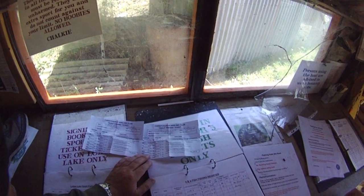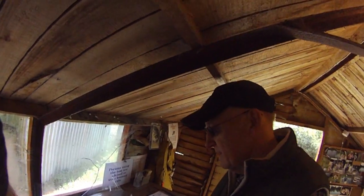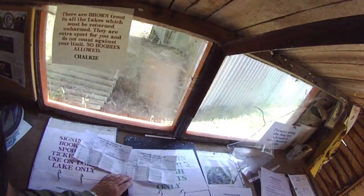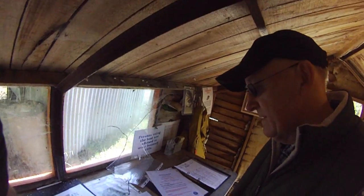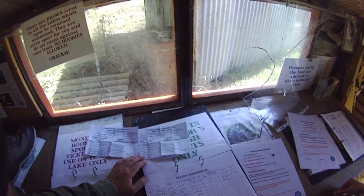Here we go. The reason we record all our fish is they have to stock them up so they know what's come out. It's also part of their policing. Their bailiffs come down and check to make sure you're doing everything right. So we've gone for a 2 fish ticket.